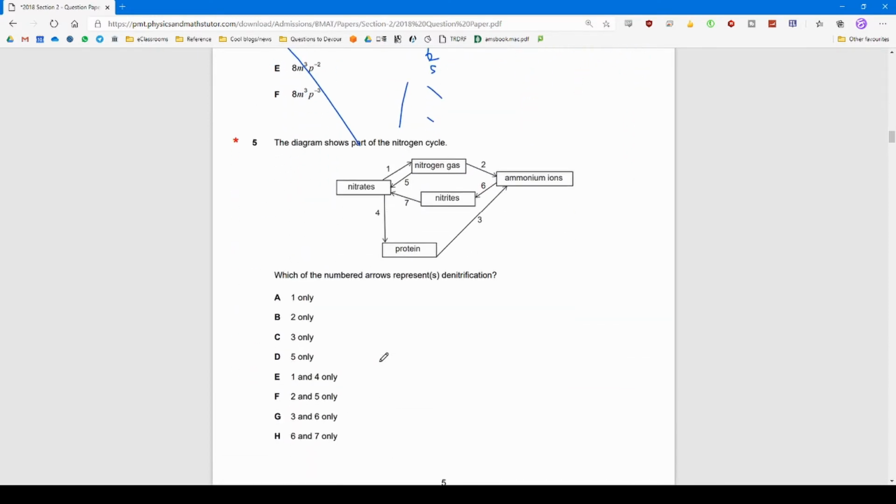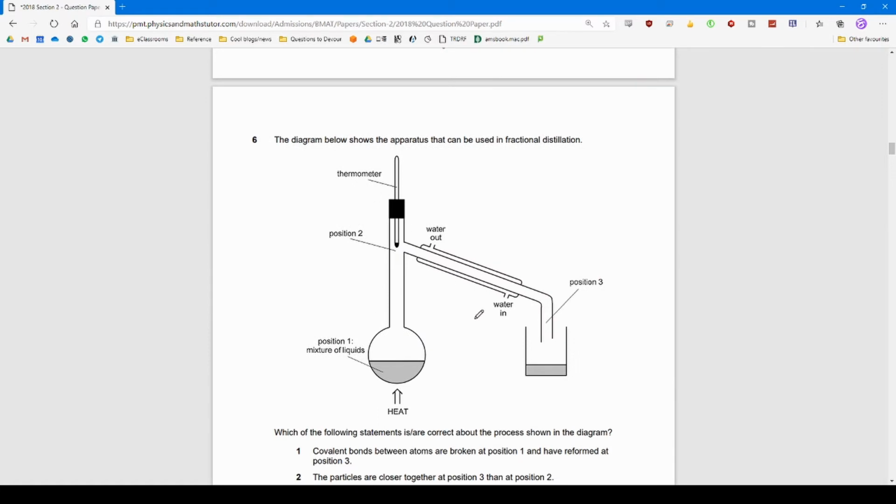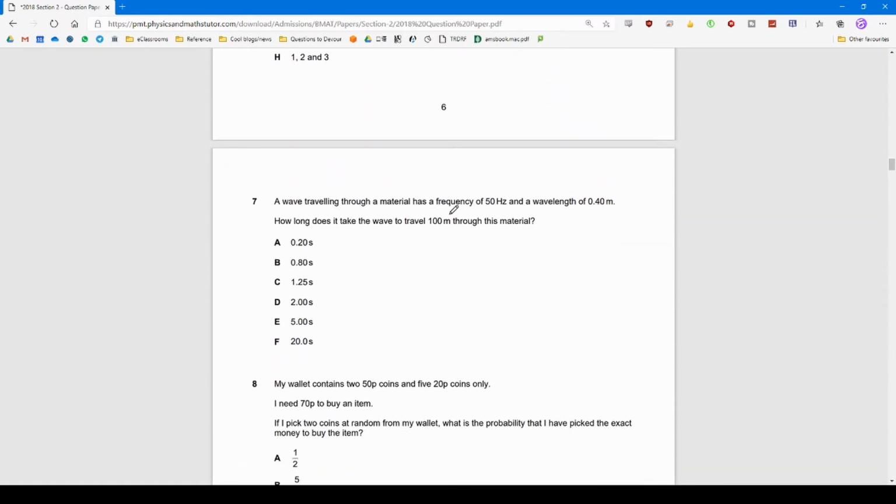Okay, nitrogen cycle, this is biology. Fractional isolation is chemistry. A wave traveling through a material has a frequency of 50 Hz and wavelength of 40 meters. How long does it take to travel through 100 meters of this material? Okay, V equals F lambda, our wave equation, so frequency is 50, wavelength is 0.4. 0.4 times 50 is 20, because 0.4 is 2 over 5, right? So 20 meters per second, so 5 seconds.